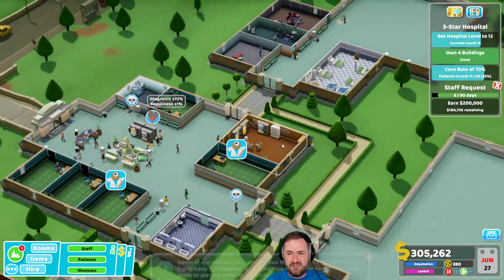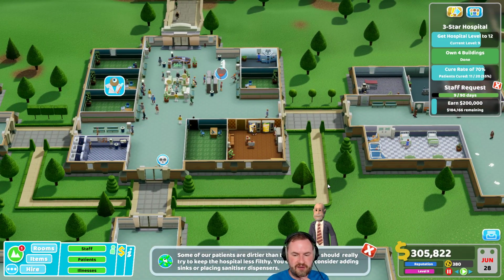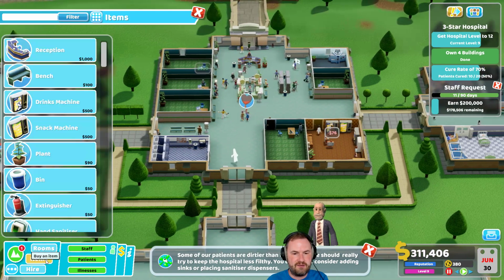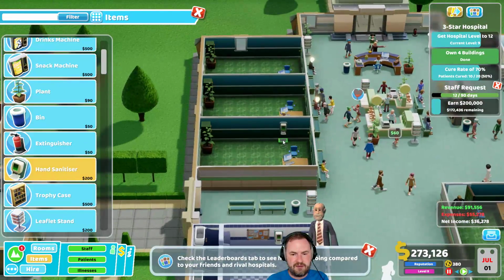So many people are dying. Holy crap. Some of our patients are dirtier than they'd like. You should really try keeping the hospital less filthy. Sinks or replacing sanitizer dispensers. Really? Are people really that dirty? It's disgusting.